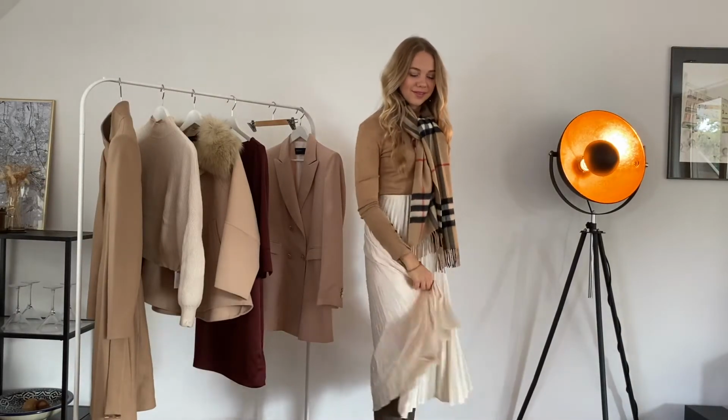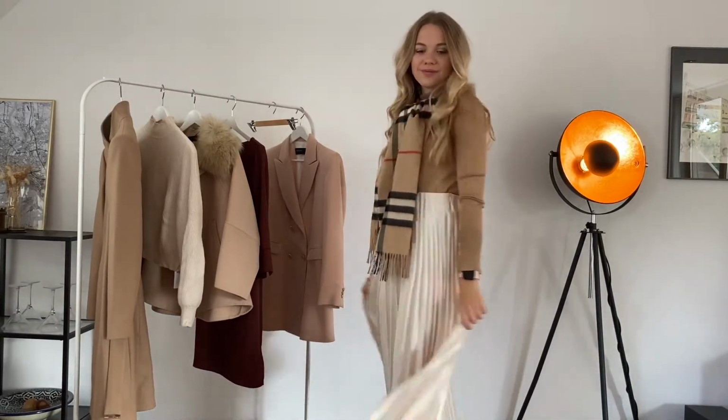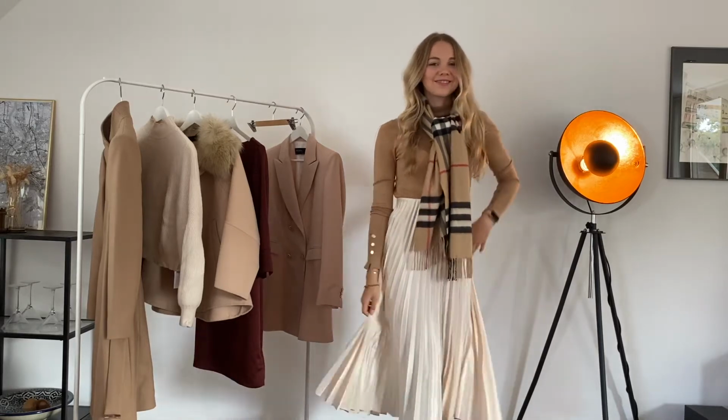Also, if it's super cold, then a midi skirt is very, very tempting because you can just layer tights underneath and no one will see them, but it will just be an extra layer of warmth so you're not getting cold. A midi skirt like this would look really, really nice with a form-fitted jumper, maybe a roll neck, and some high neck tops and blouses, and also paired with a nice pair of boots. I think this is a really nice look to go for autumn.